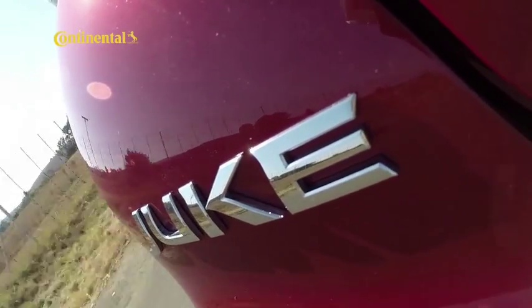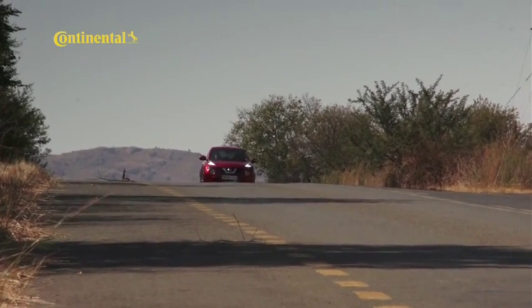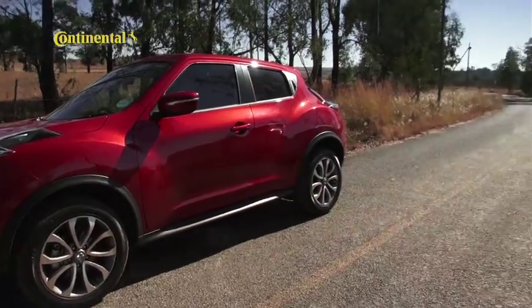Updated at the beginning of the year, the Juke features styling upgrades and a new motor, and depending on which model you choose, Nissan's smartphone integration. The refreshed Juke is ready to take on the likes of newcomers like the Opel Mokka, which we got as a long-term test car.